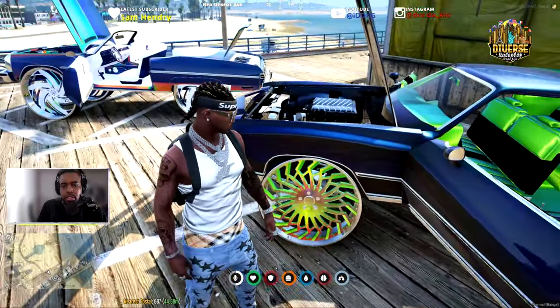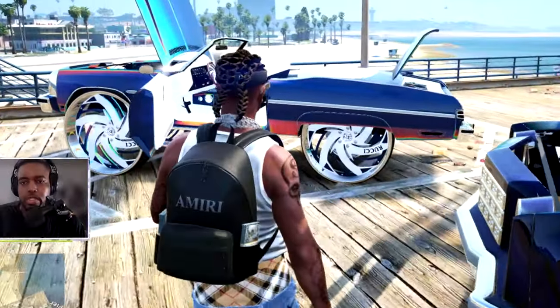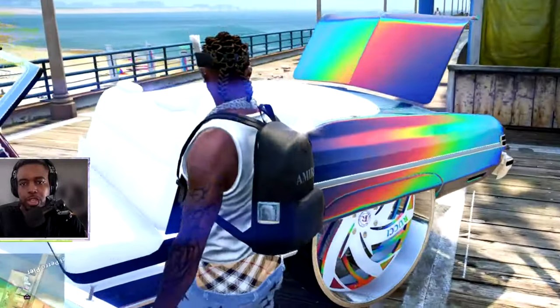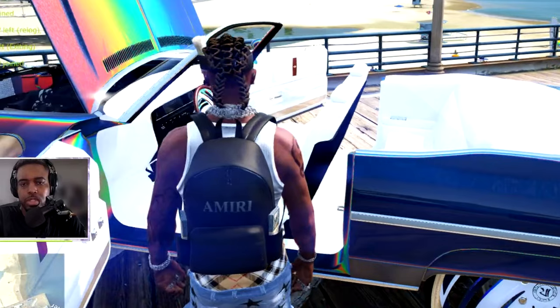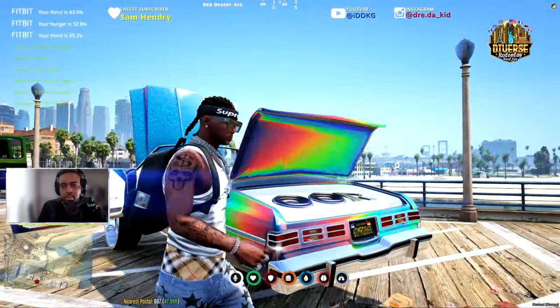Got the engine, all that, little rims on there. Like I said, everything sitting on Forgiatos. All the colors change, little chameleon paint. Got the Impala over here.